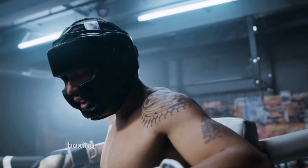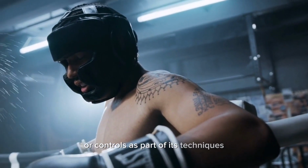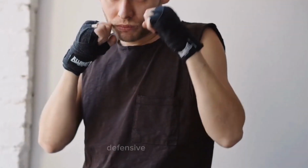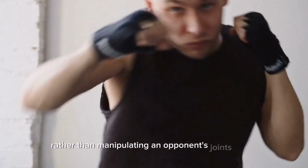2. Joint locks and controls. Boxing. Boxing does not typically include joint locks or controls as part of its techniques. The primary objective in boxing is to use punches to incapacitate or knock out an opponent. Defensive maneuvers in boxing focus on evading or blocking incoming strikes rather than manipulating an opponent's joints.